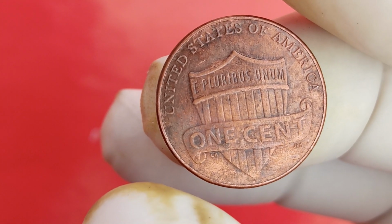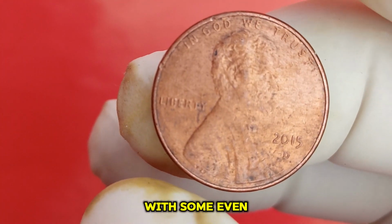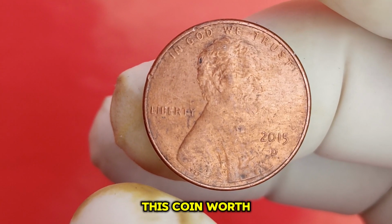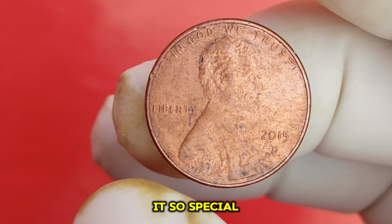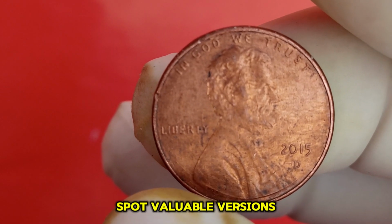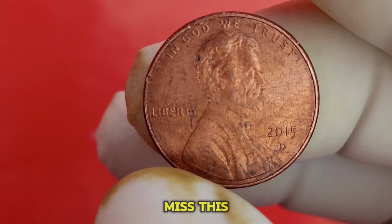In fact, this tiny coin has been known to fetch extraordinary sums on the market, with some even selling for millions of dollars. So, why is this coin worth so much? And what makes it so special? In this video, we'll explore its history, rarity, how to spot valuable versions of this penny, and much more. You won't want to miss this.